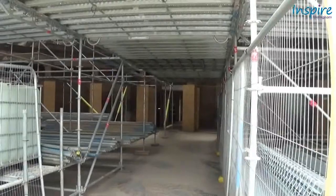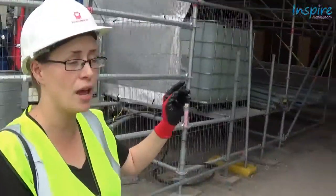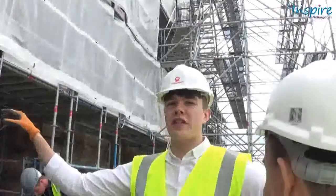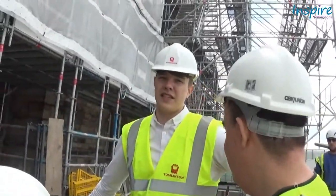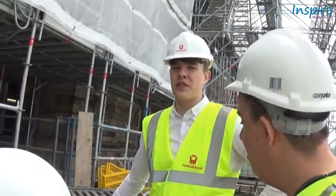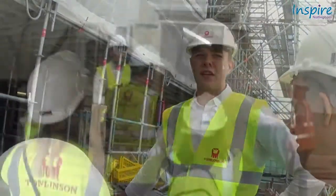And also, I've heard, Isa, that the scaffolding here, it's a special type, isn't it? It's kind of weighted down and it's not attached to the building. So the design of the scaffold is so that we're not penetrating into the stonework. Obviously it's a national monument, so we don't want to damage the external envelope of the building. So it's weighted down at the bottom to keep it stable, and it's a few inches away from the actual building.